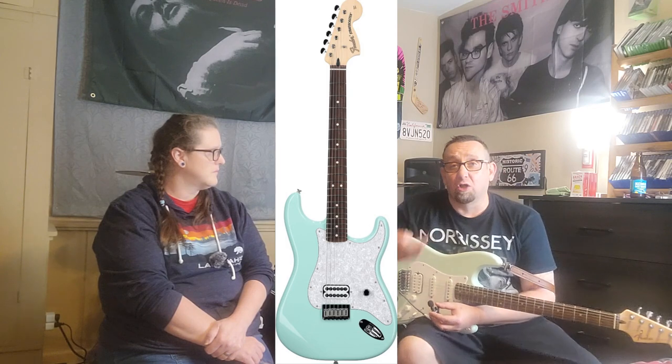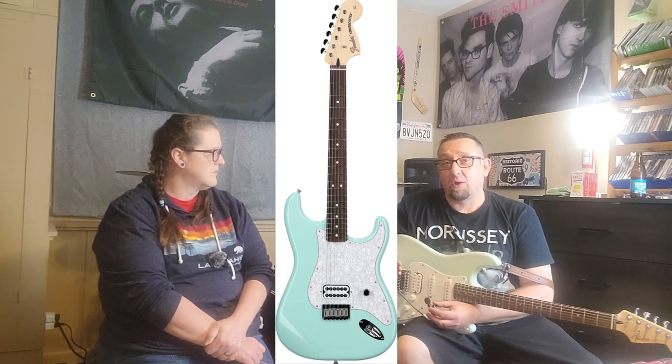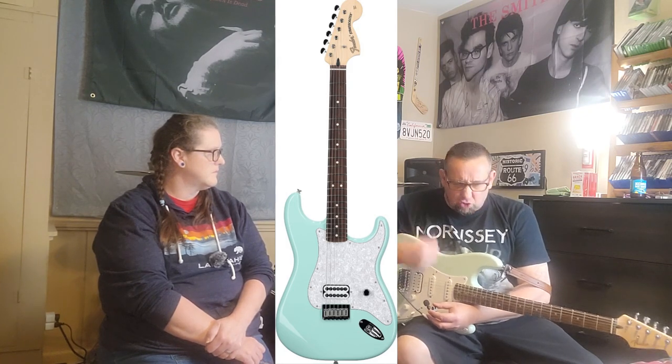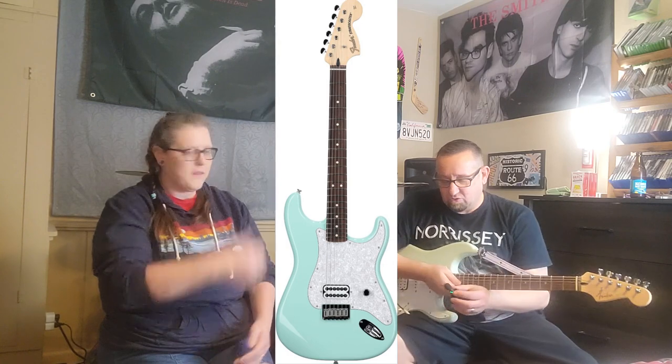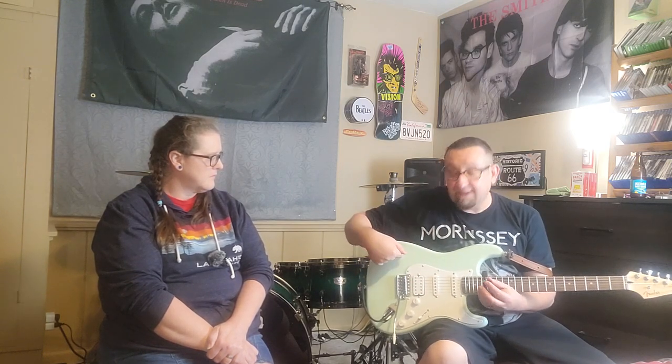My second guitar that I would pick behind the Johnny Marr Jag would be the Tom DeLonge Stratocaster from Blink 182. Because he's got that cool grungy sound that we all like, he's got the humbucker right here. The cool thing about this guitar is it's like if Johnny Marr and Tom DeLonge had a baby.